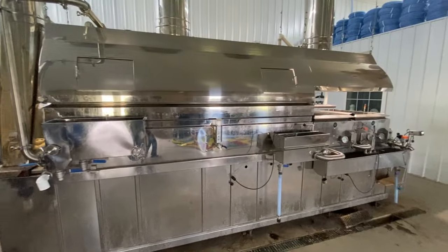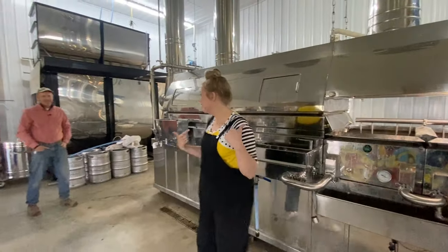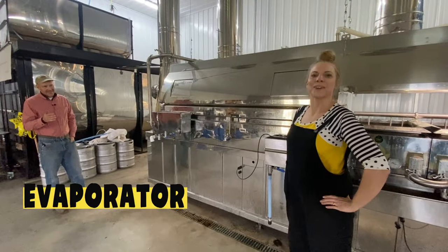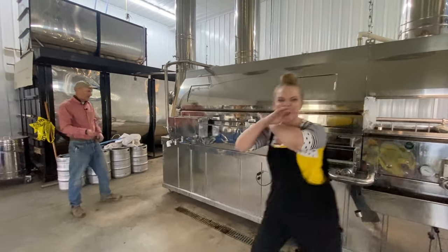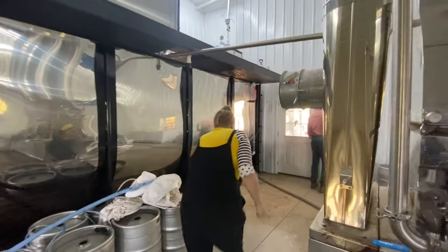Whoa, this looks like a train. Choo-choo! This thing's awesome. This is not a train. Oh. No, it's an evaporator. An evaporator. And for us to understand how it's gonna work, we gotta go outside first. Okay, I wanna understand the whole thing. It does look like a train, though.